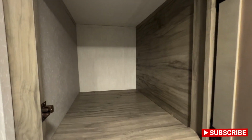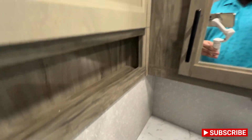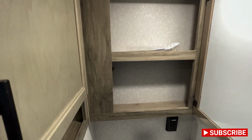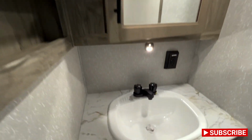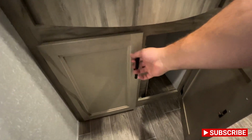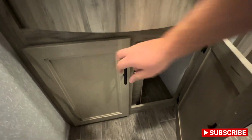Lots of good storage in there. I mean, check that out. I'm 6 feet tall. And I'm reaching all the way to the wall. Boom. Got yourself a sink with a couple more outlets. Storage and access to the plumbing.